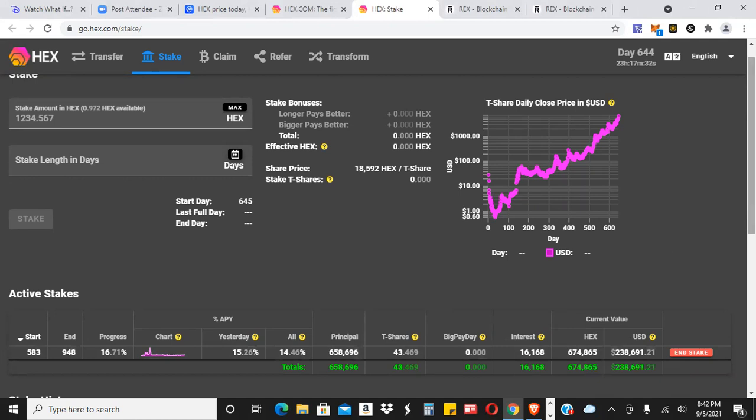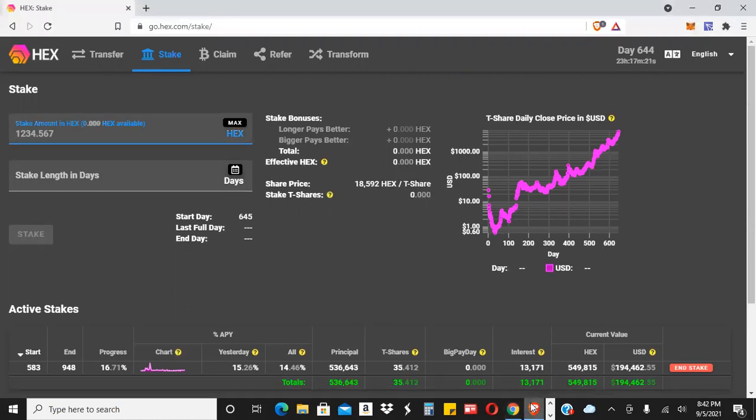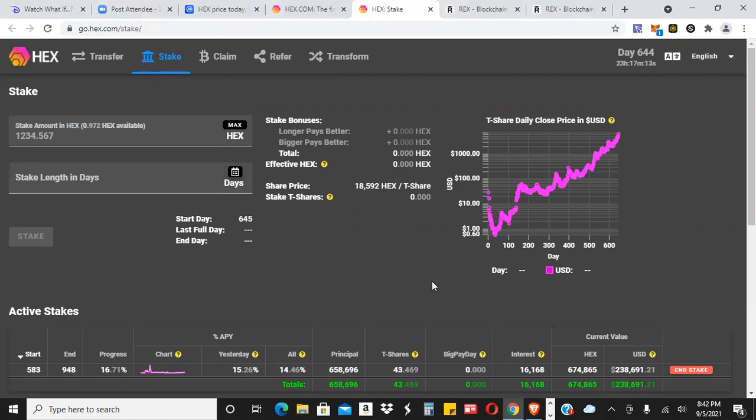This wallet here that I'm showing you is my demo wallet. It's a wallet that I've done videos with in the past. I've done tutorials for team members. So it's not my main wallet. This is another wallet here. Let me show you. This is another wallet. I have 194,000 in here. So, we have several stakes over several different wallets.